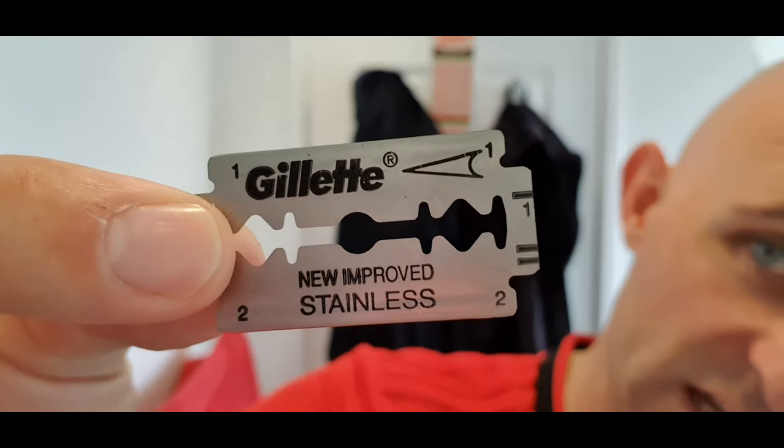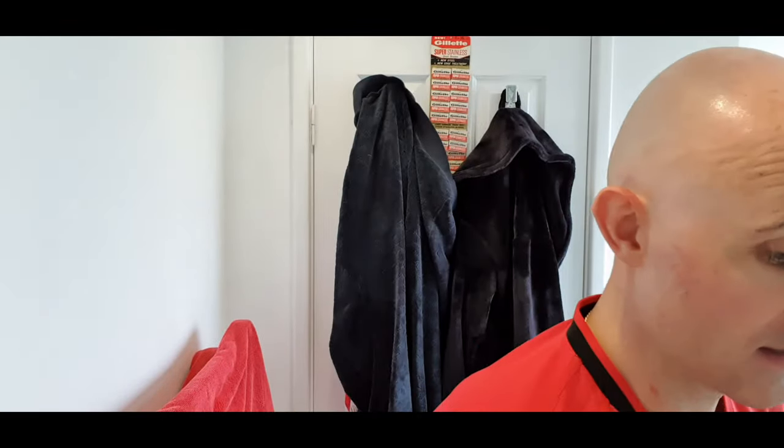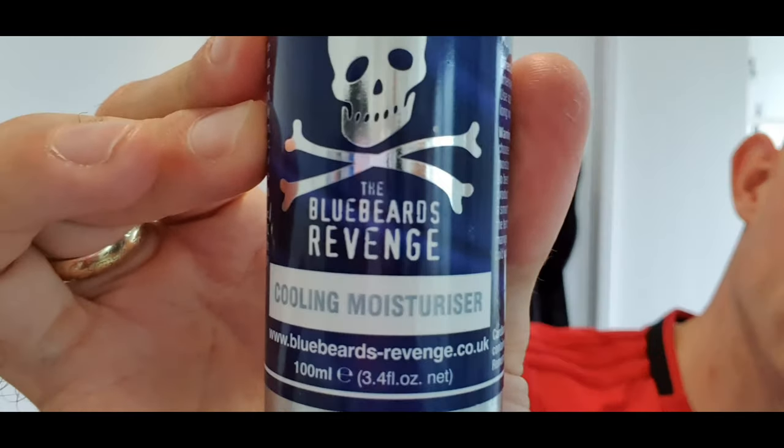The blade was a Gillette Super Stain, or New Improved Stainless Super Thin Blade from Thailand. It's not my favourite Gillette, but it's a very, very sharp, very nice edge, and it gets quite a few uses out of it. Post-shave feel on Stirling is lovely as always. But I'm just going to pop a tiny little bit of Bluebeard Revenge Cooling Moisturiser. Come on, focus. There we go. I love the scent on this stuff.